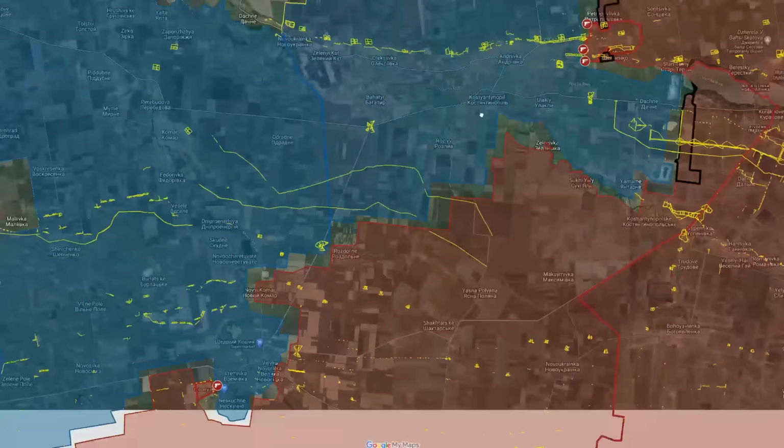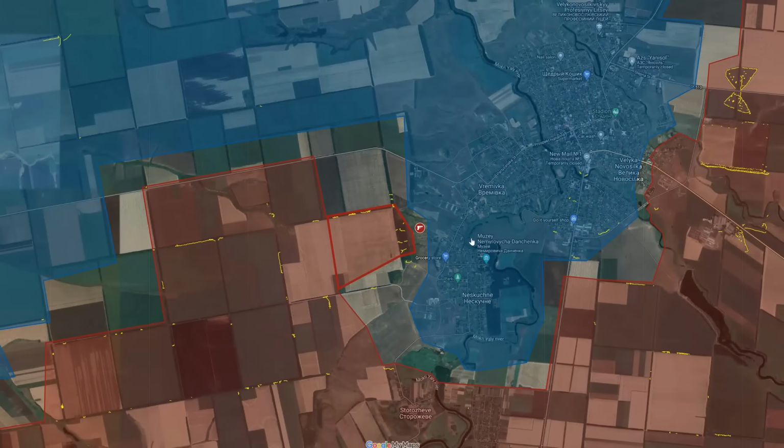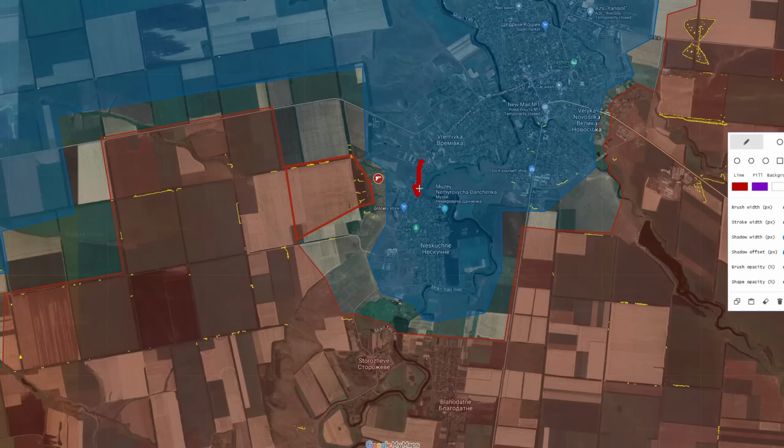Finally, in the direction of Velika Novoselka, the Russians are flanking Vremivka from the western direction, hitting the supply road in and out of Neskushne, between Neskushne and Vremivka. This is the only supply road that is allowed to supply Neskushne, and the Russians are now just a couple of 100 meters away. With the capture of the fortified positions and the high ground, the Ukrainians will likely withdraw from Neskushne into Vremivka, in the process of which the Russians will be attacking the Ukrainian positions.